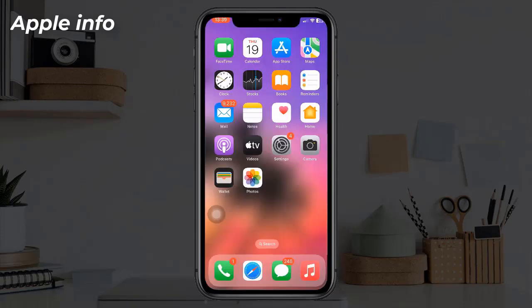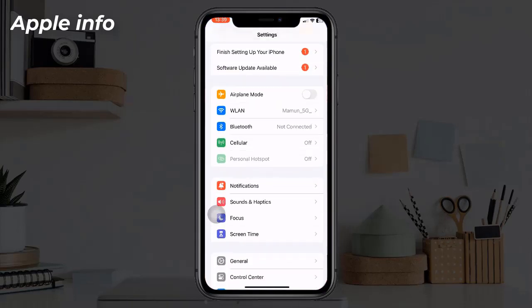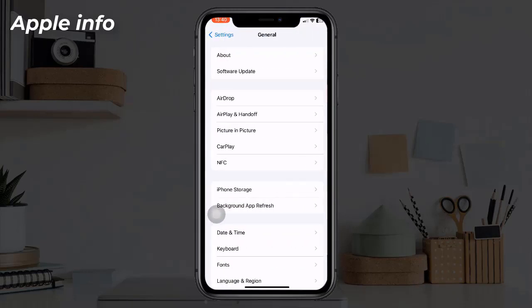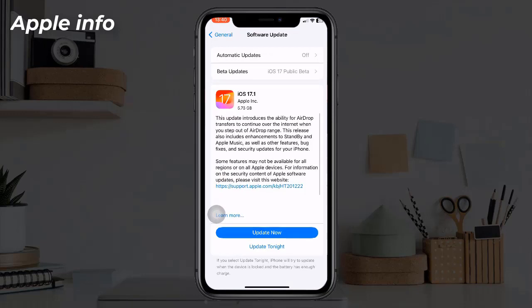To check for software updates, open the Settings app on your iPhone. Find and tap on General. Tap on Software Update. If there is an update available, tap on Download and Install. If not, you will see a message saying your iPhone is up to date.